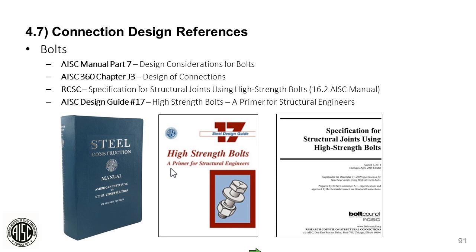So now we'll just run through some good connection design references. For bolting, part 7 of the AISC manual, and then also J3 of the specification. RCSC specification for structural joints using high-strength bolts, which is located in section 16.2 of the AISC manual. And then AISC Design Guide 17, high-strength bolts, a primer for structural engineers.